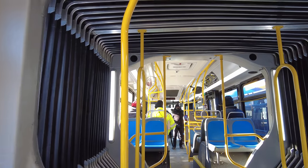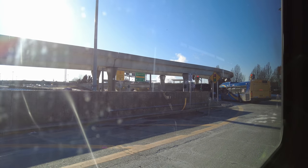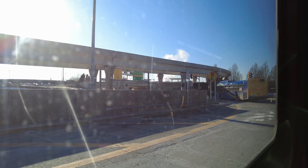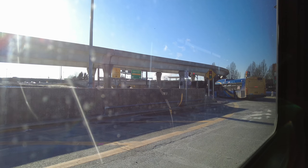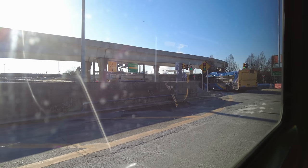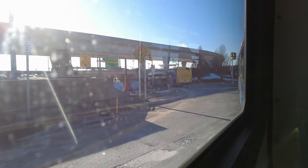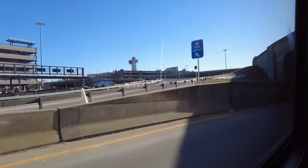Better view on the left side. So let's see how long this bus takes to get to the subway station. And then from there we gotta take the subway. Once you get to the subway, you gotta make sure you get on the right train. You gotta make sure that it goes the way you need to go.